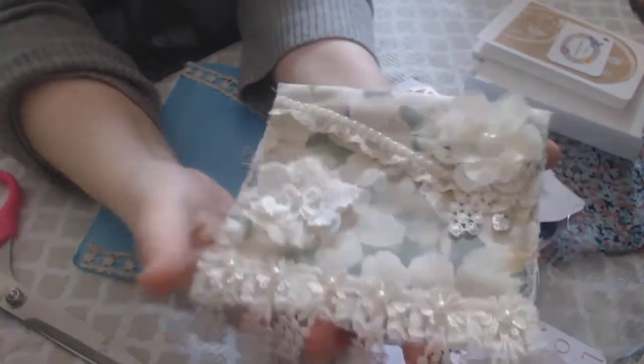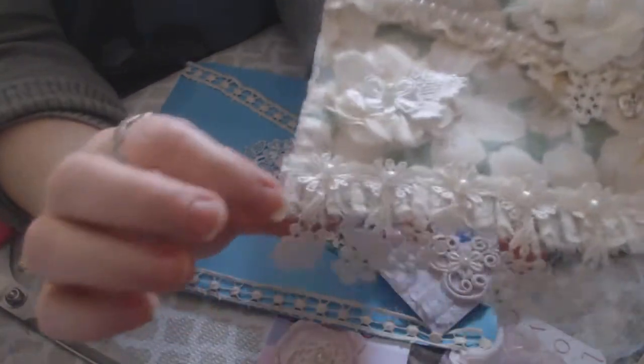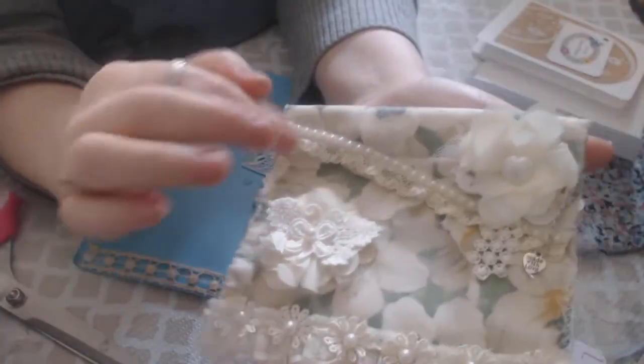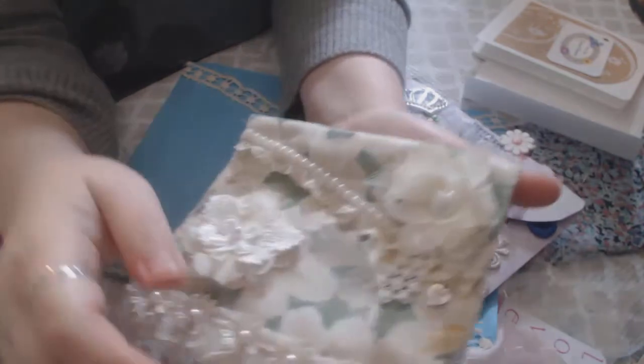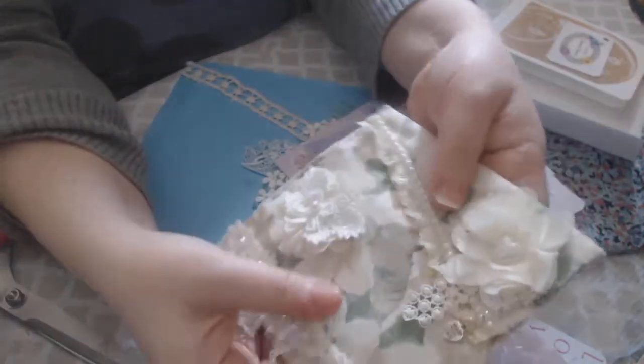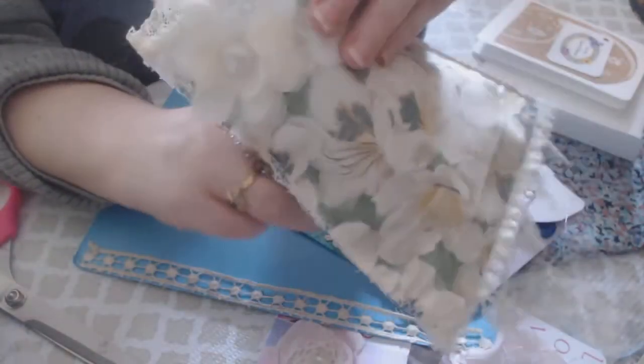It's gorgeous. I love how you did that. I love the trim on the bottom, and look at this delicate little trim here, and she's made a flower. Beautiful pearls. And look, handmade with love. Aw, I love it. I love it. Oh, I think there's something inside.